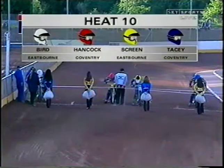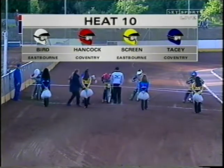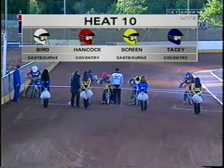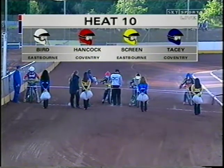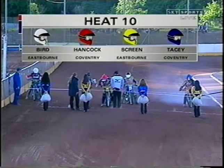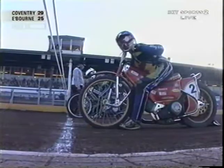He's off gate 2 in the yellow helmet right next to him. Well, there's the full lineup. Sean Tacey for Coventry on the inside. Joe Screen for Eastbourne goes from gate 2, a heat winner last time out. Greg Hancock, the Coventry captain and former world champion, of course. Greg Hancock, world champion in 1997, goes from gate 3. And Danny Bird, the 20-year-old Eastbourne reserve, the guest here tonight. Greg Hancock in gate 3 for Coventry. Joe Screen for Eastbourne goes from gate 2.